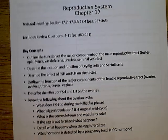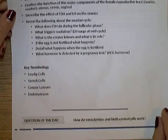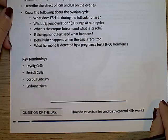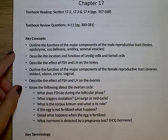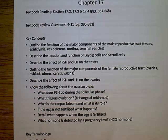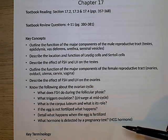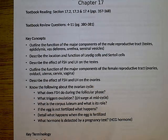All right, so let's just dive right in. Question of the day. How do vasectomies and birth control pills work? And just a quick note here, when it comes to the ovarian cycle, which is all of this right here, it's a lot. And so when you get to the study guide before you take the exam, the answers to these questions are included on the study guide, just so they're all in one place there for you to make it easier to study. So hopefully that is helpful.